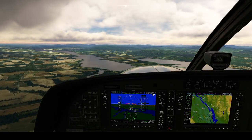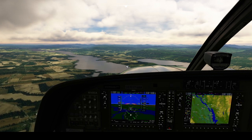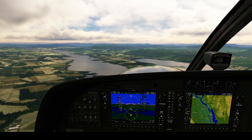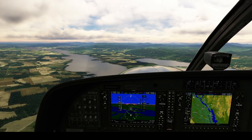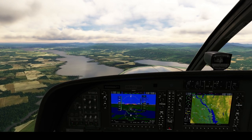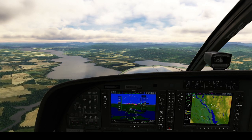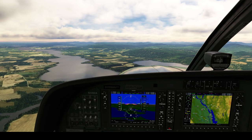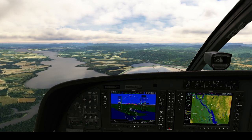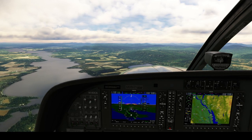So we just want to be on the west side, on the west bank of the lake. Right. So this is the south end of Lake Champlain here, if I remember correctly.